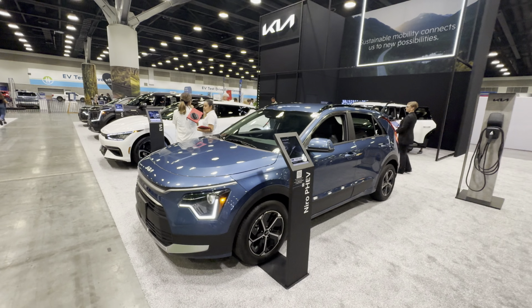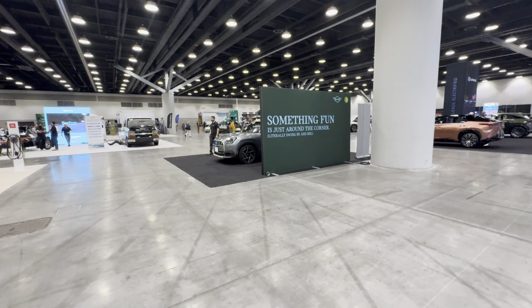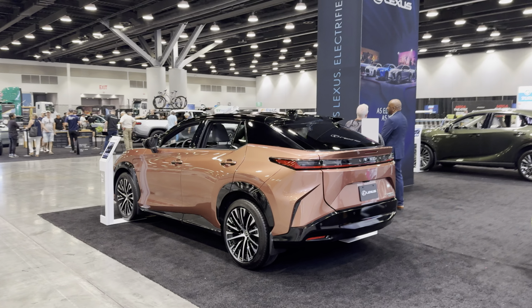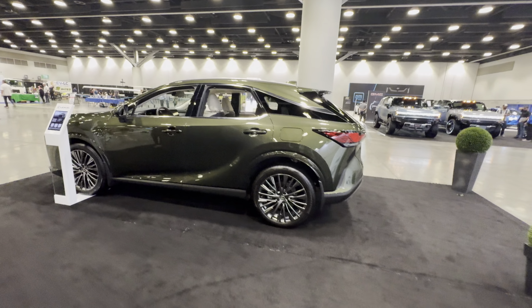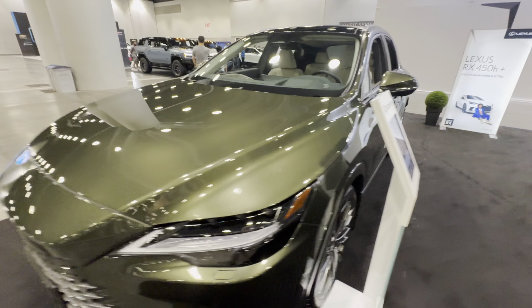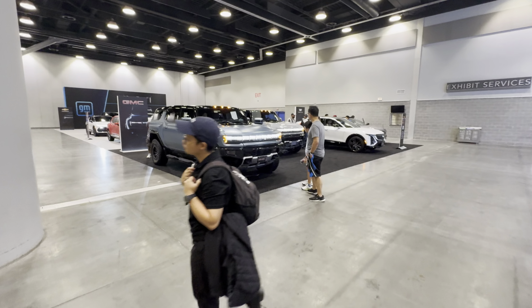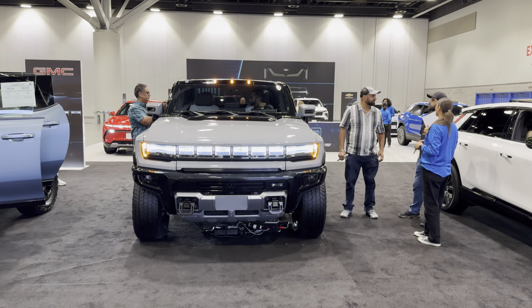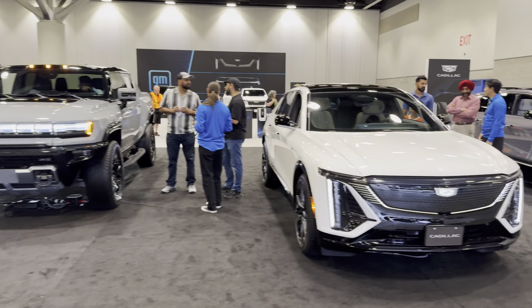All right, next, we're working on the back of VinFast here. What's to our left? Toyota bZ4X. Lexus. Okay. Another Lexus, the RX, and a whole fleet of GM products over here. We've got the Hummer, and another Hummer, an imposing sight, especially in person. It's just big.